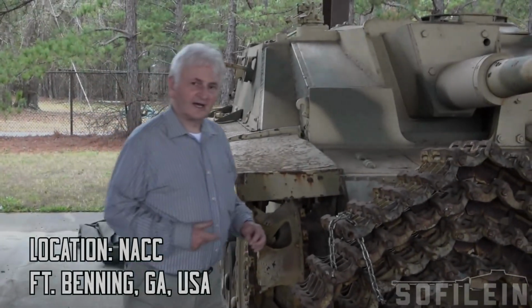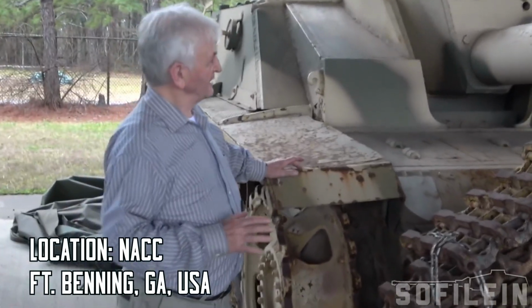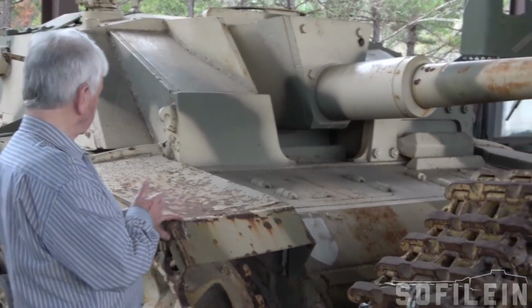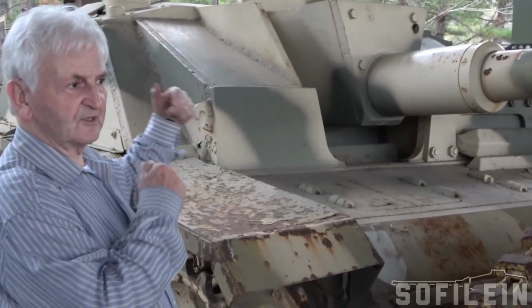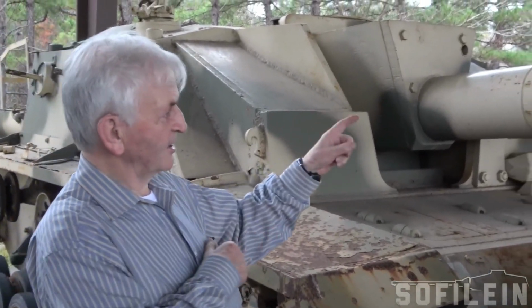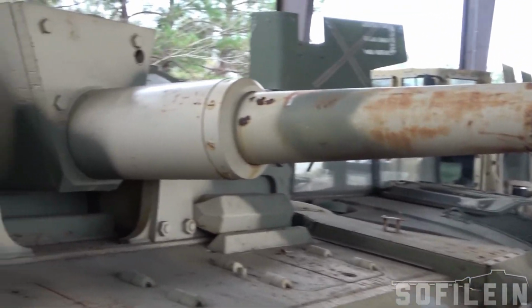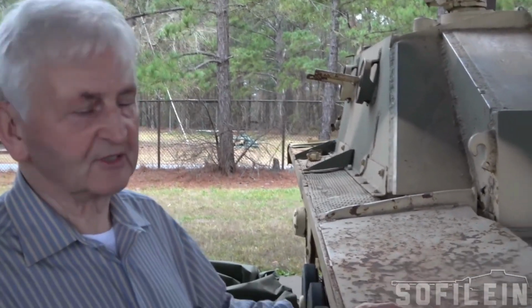Okay, well here we are again at Sturmhaubitze, but this time it's a Sturmhaubitze. So it's the same vehicle as we have over there. It's also a December 1944 production vehicle from Alkett, and they had a conversion rate of a certain number of vehicles to the 105mm gun. This provided the Sturmgeschütz unit with high explosive capability for knocking out fixed bunkers and so forth.